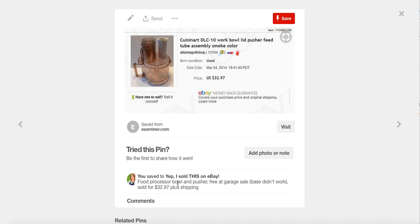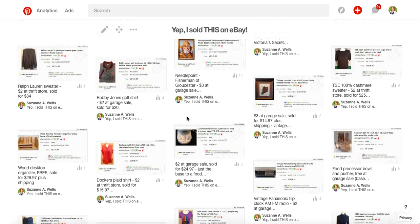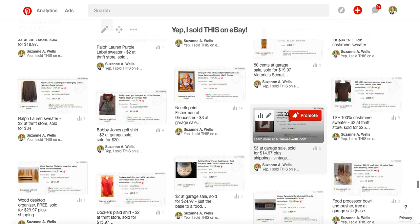Okay, yeah. So they found the bowl and the pusher and they gave it to me for free. They're like, "Oh yeah, here's the rest of it. Just take it." And so I sold the free parts, which were the bowl and the pusher, for $32.97 plus shipping. So all of that was free. So, hey, when you're at garage sales, you want to talk to people and chat them up a little bit. You never know what they might throw in for free, just because they like you and you're nice and they enjoy talking to you. So that was fun. Let's do one more here.